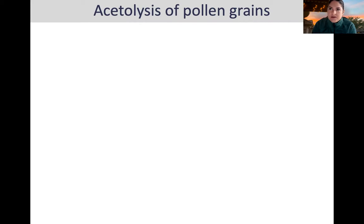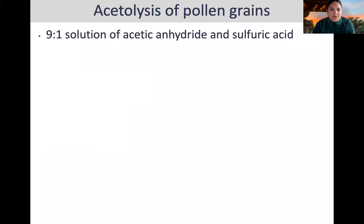So to do that analysis of the type of pollen that's either in the pollen baskets of honeybees, to see what they collected, or to look at the pollen that is contained within honey for this kind of honey analysis, you do a process called acetolysis. You have to do this in the laboratory. You add to your honey solution or a homogenized pollen pellet a 9:1 solution of acetic anhydride and sulfuric acid. It's quite flammable, so you have to do it in the laboratory.